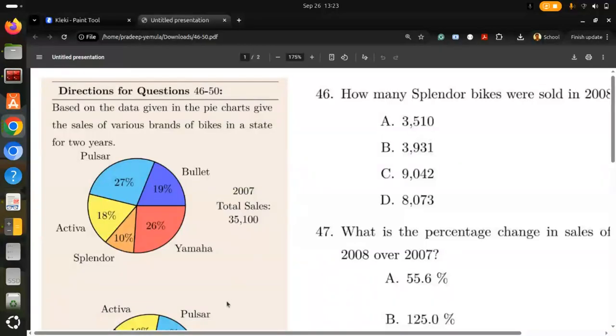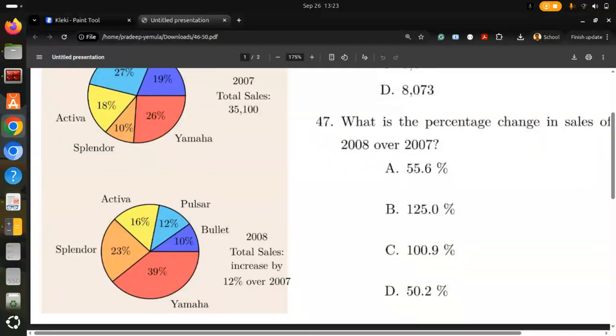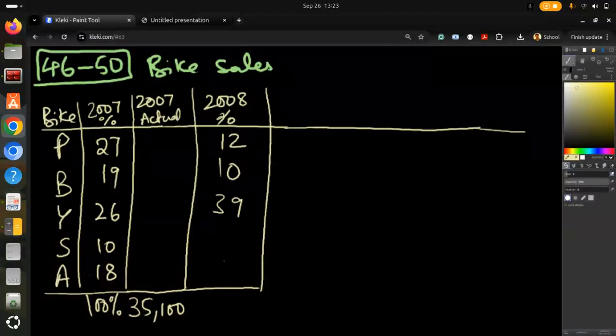So what is that 2008 percentage data? The other pie chart. Again, don't start with 16, because 16 is Activa. Pulsar is 12, then 10, 39, 23, and 16 for Splendor and Activa. Will this also add up to 100? So this is 22, 52, 61, 64, 84, 90, 100. Okay, the total adds up to 100%.